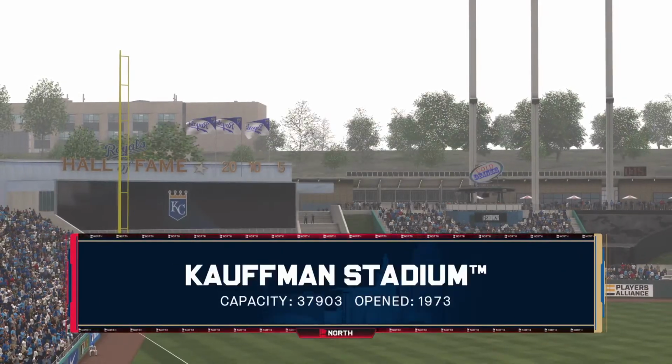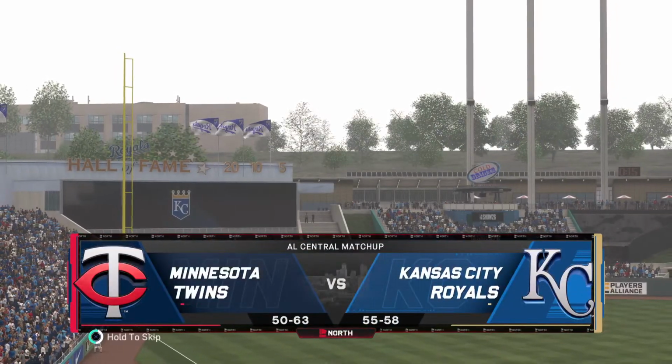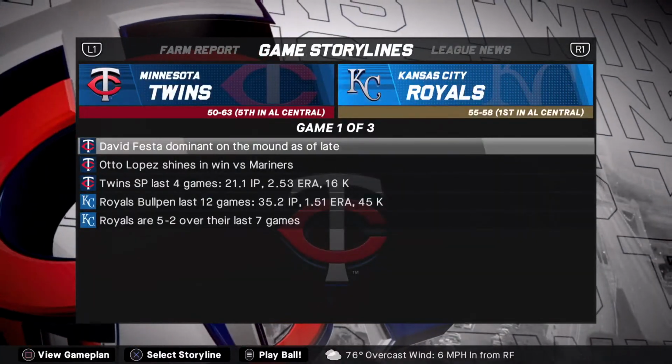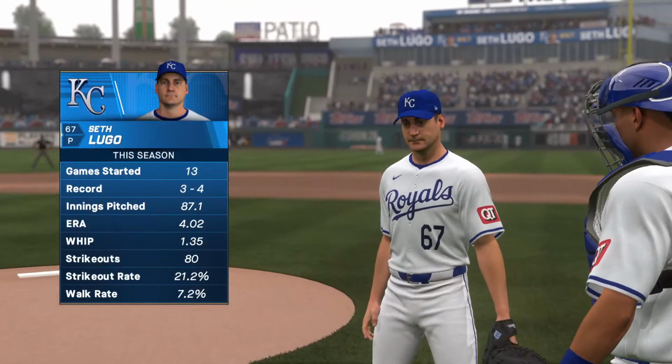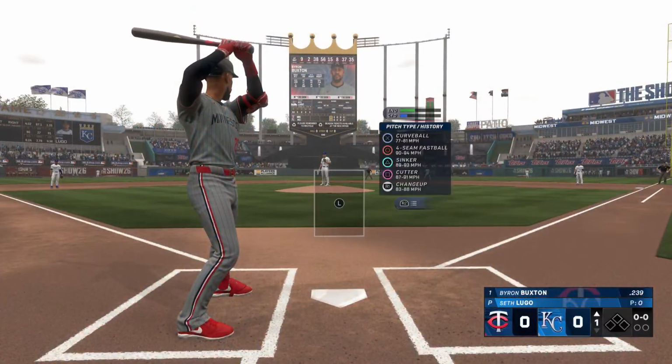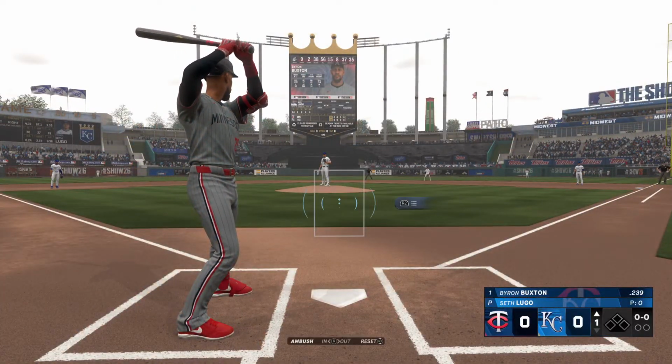Welcome inside Kauffman Stadium. MLB The Show has action out of the AL Central. It's the Minnesota Twins going up against the Kansas City. Now the starting pitcher in this one, Seth Lugo. But Chris, he hasn't exactly been stellar here on his home mound.